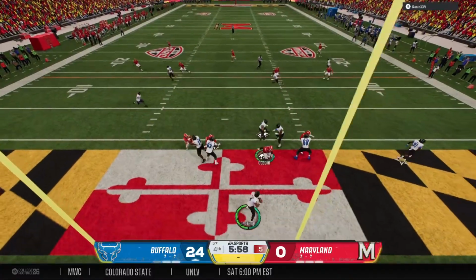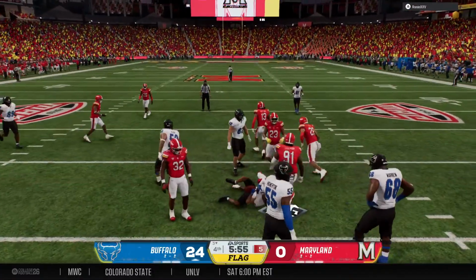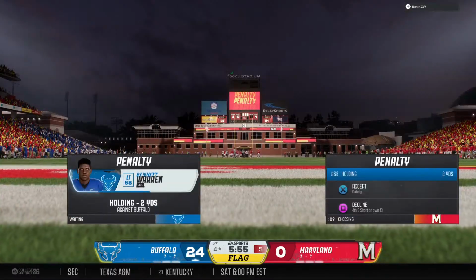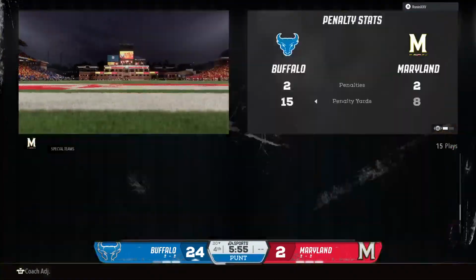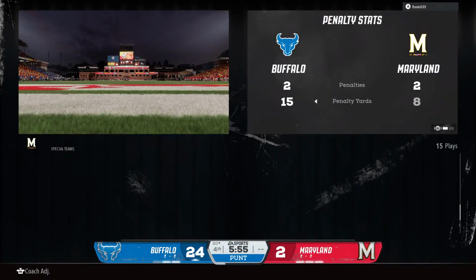From the gun, wants to pass. Catch in the middle, it's Courtney. And he's tackled, but there's also a flag on the field. Let's see what the call is. A solid gain on that one, and it goes for naught as the penalty will back them up.